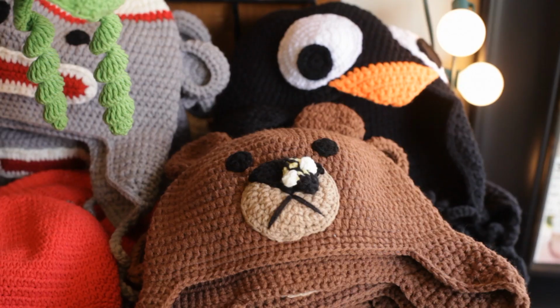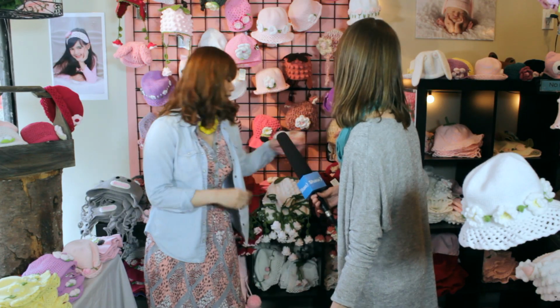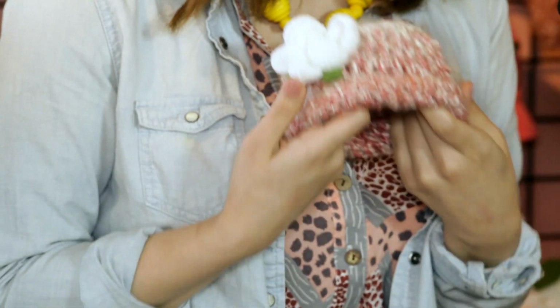Most of their stock is geared towards infants and young kids, like this hat Jan made herself. This one is the ones that my grandma would laugh at because she says it's too small, no one can wear it. But they are preemies, and I don't think she realizes that.